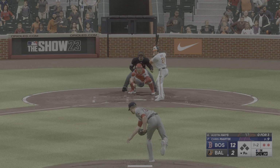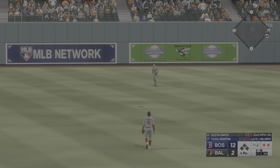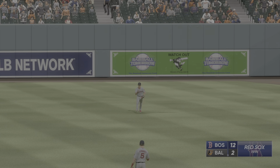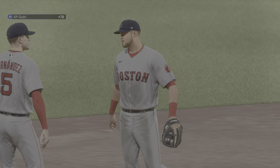Down to their final strike. Puts it in the air out towards left center. And he'll put it away. Ball game. And the Red Sox slug their way to a win in this one.